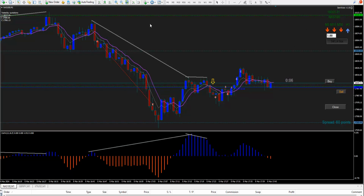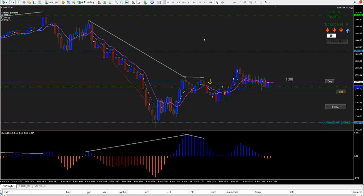And as you can see, I use my tool here, my semi-auto, which I paid a coder for a long time ago. How many years? It was before 2010, I think. I don't know. A long time I've had this thing. I've had actually three different coders work on this semi-auto EA that I run. It's my little tool. I click buy, sell, close, whenever I want. But anyway, that's what happened on the NASDAQ.